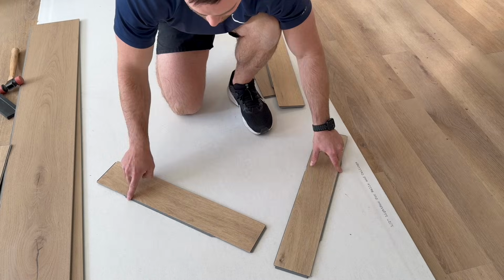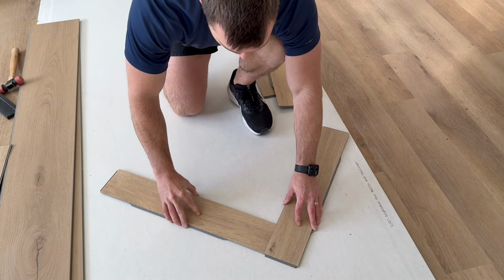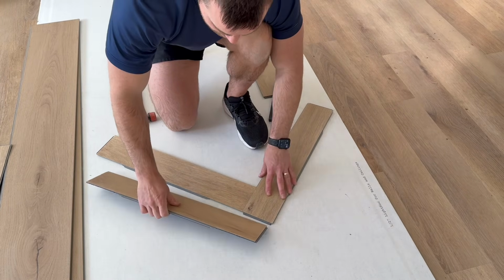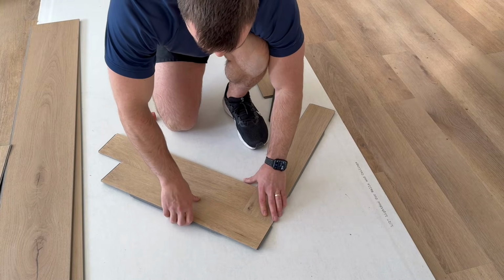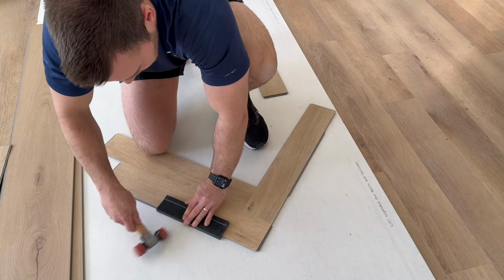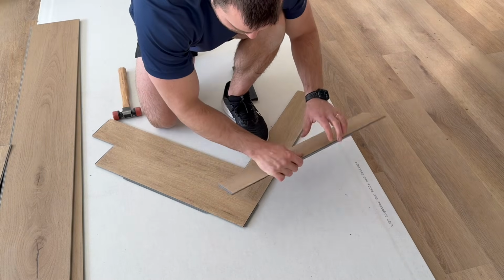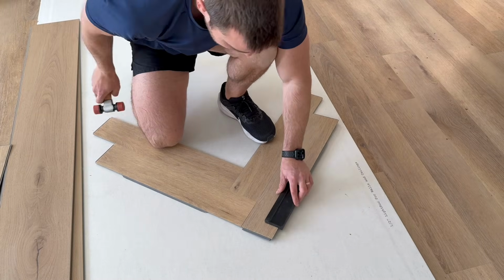To install, you'll face these wider tongue pieces towards the outside and then connect the ends at a 90-degree angle. You can then add on to that by connecting the next piece along the long edge. This installation definitely takes the longest because of the small plank size and the unique pattern, but the end result is definitely worth it. Each plank is also universal, so it can be used on the left or right side by just flipping it around, so that helps speed things up a little bit.